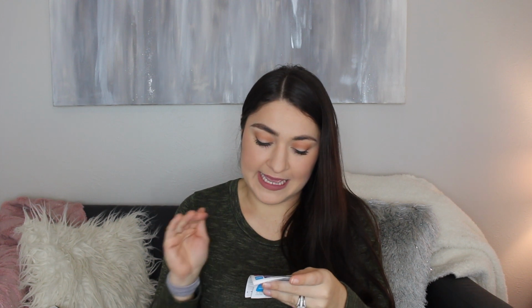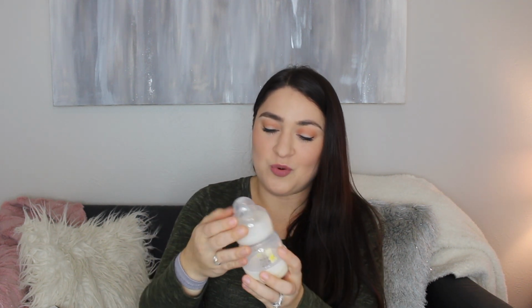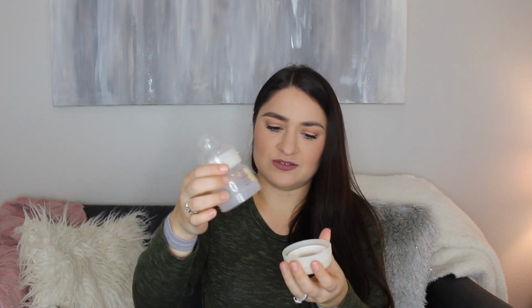So it's a MAM anti-colic bottle and start pacifiers. So I can use this right away. So again, now I already have 2 options for baby to use for milk. This is so cool too. You can open it on the bottom or the top. So many possibilities with this thing, and so cute.